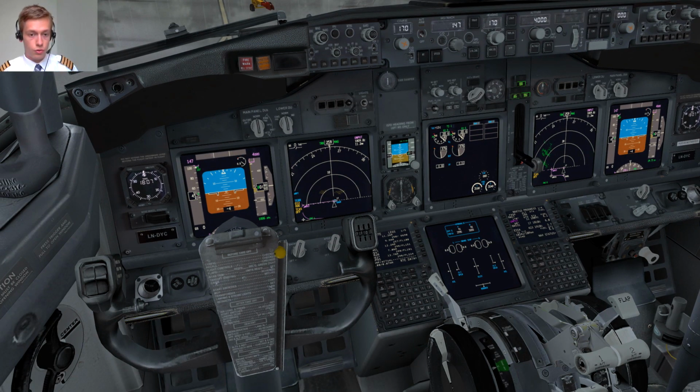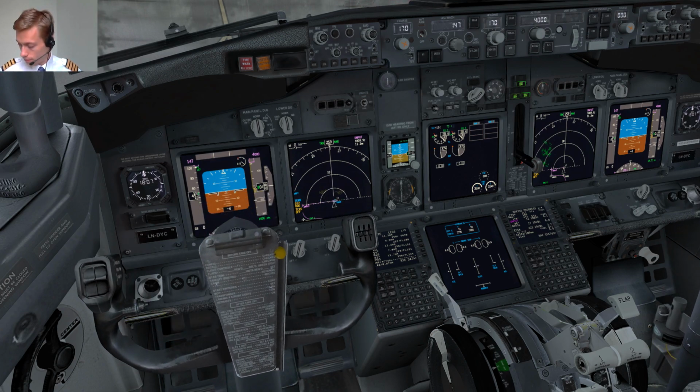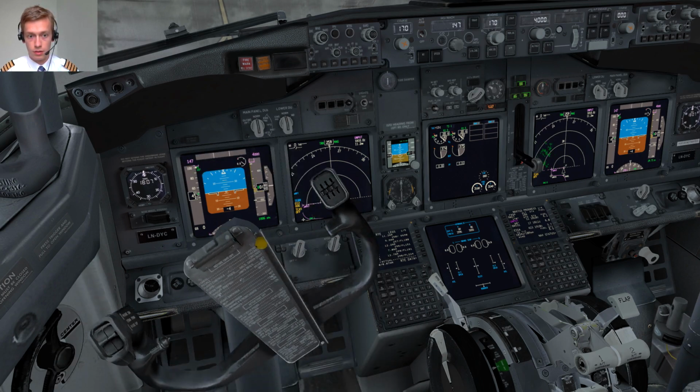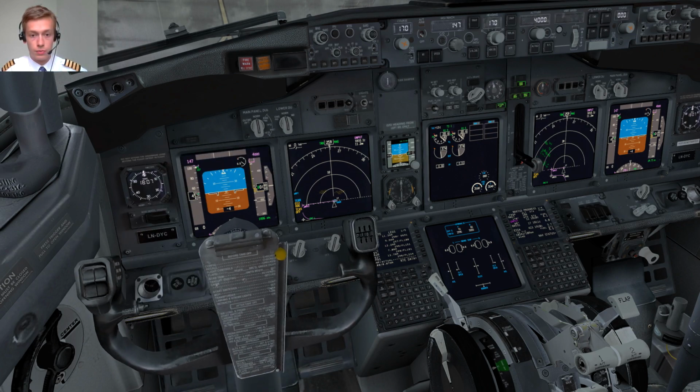Let's check our flight controls. Working. And rudder. There we go.